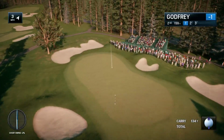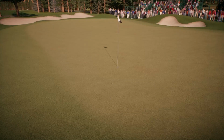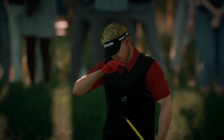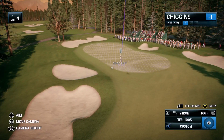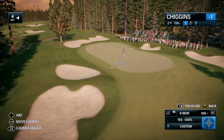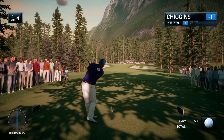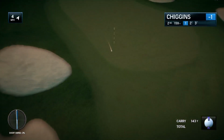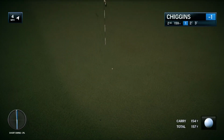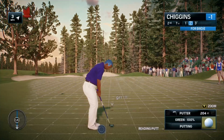Oh, this is right at it. He's making the game look very simple right now. See it, hit it, and he's got it right on track. Seems to like it. Headed for the fat part of the green. Now a 7-footer.